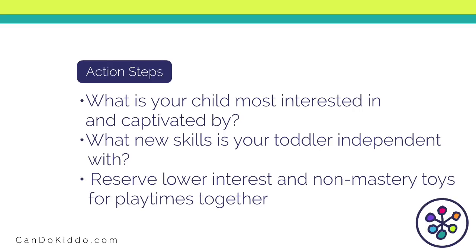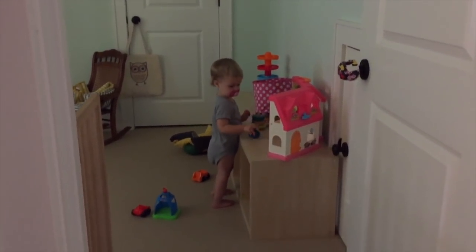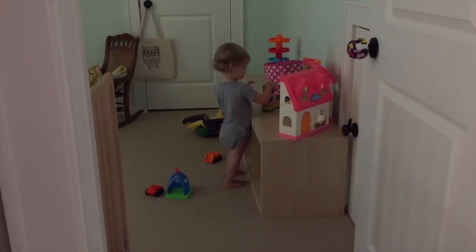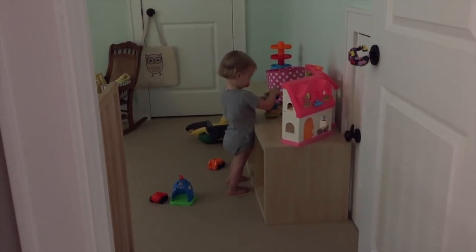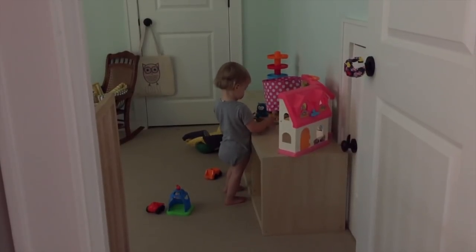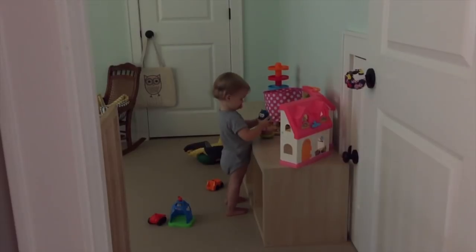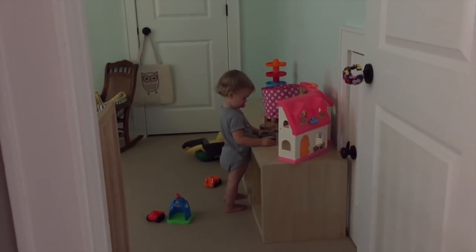Next, you want to think about what new skills your toddler is independent with. And this is key. You don't want to be putting out a bunch of toys that are still really hard for your kiddo, that are going to frustrate them and make them want your help. A great example of this is this little 4-piece stacker that my daughter's doing. She is really into stacking toys right now, but I want to make sure that I'm offering one like this, one that she's been able to do for several months. She's really good at it. So it holds her interest in stacking, but it's not one of her trickier stackers that she needs help with.